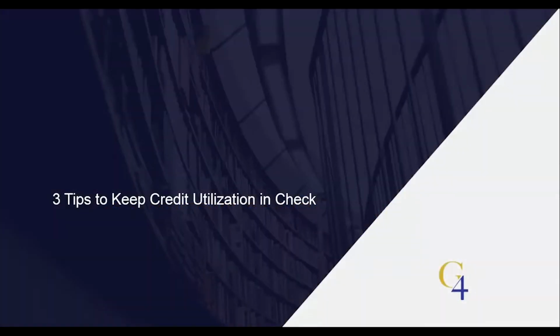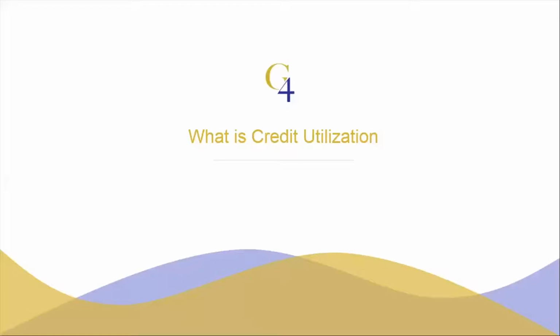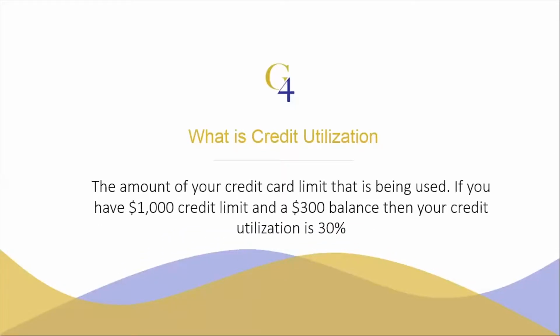All right, guys, so here we go. We're talking about 3 tips to keep your credit utilization in check. So the first thing we want to discuss is actually what is credit utilization. Credit utilization is the amount of your credit limit that is being used. For example, if you have a $1,000 credit limit and a $300 balance, that means your credit utilization is going to be 30%.